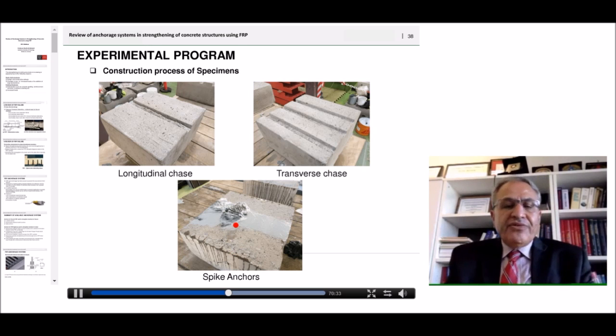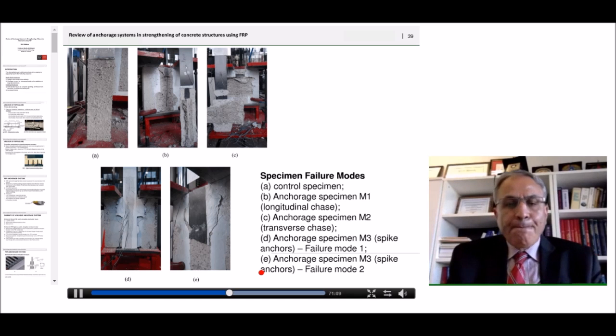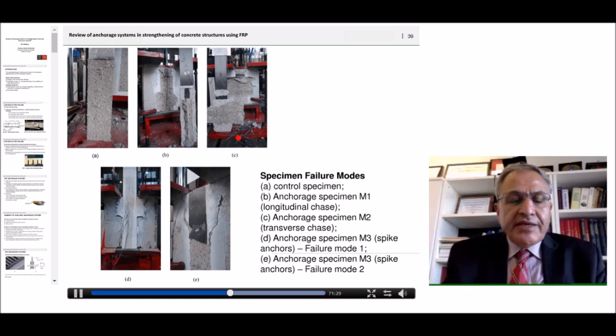So these are the chases. The chases were of two types. Chases in the direction of the laminate, so the laminate will go on top after you fill this with epoxy. Or chases that go perpendicular to the laminate, so the laminate will be in this direction, and these are the chases that get filled with epoxy. And you also have the spike anchors in here. We got different types of failures with the chases and also with the spike anchors, whether the chases are perpendicular to the direction of the laminate or in the direction of the laminate. And I'll show you some numerical results here.